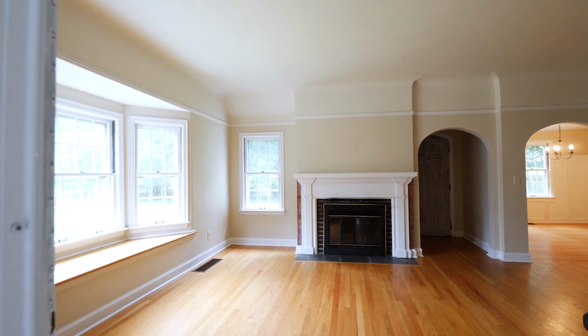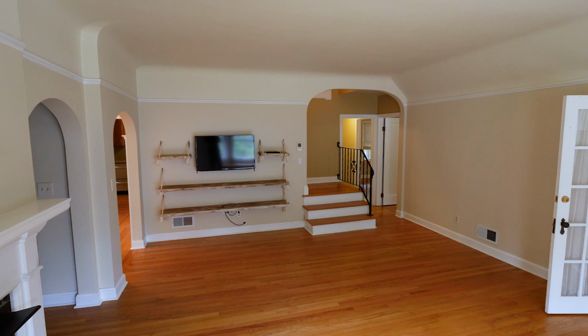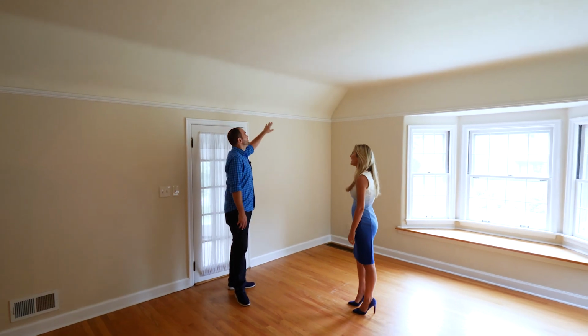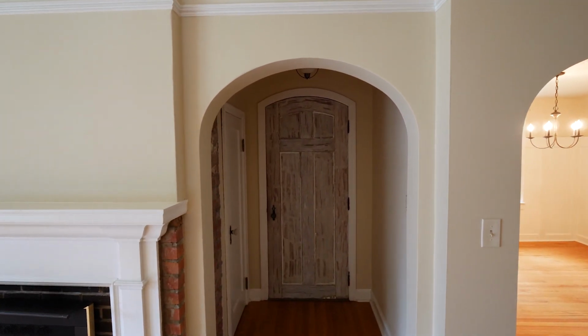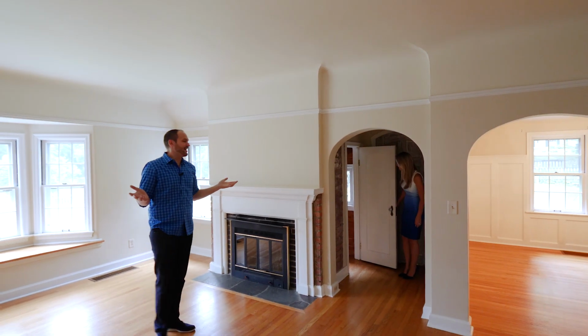This is much larger than I thought from the photos. Definitely. This was built in 1941, and it's got plaster and lath walls. Look at the arched ceiling, also some arched doorways. I love that. Well, we have a wood-burning stove, cedar closet. That's right, gorgeous cedar closet.